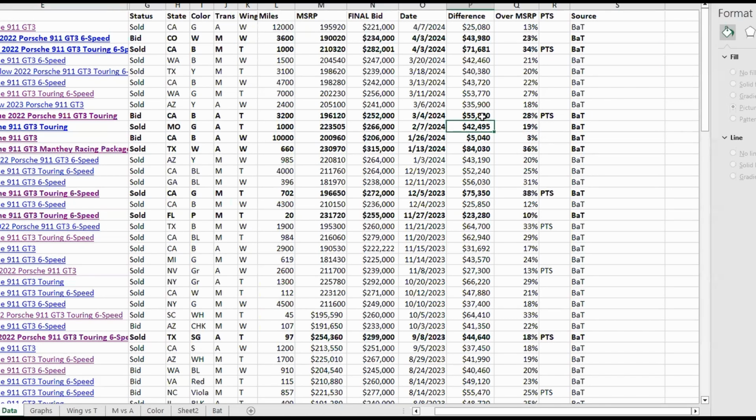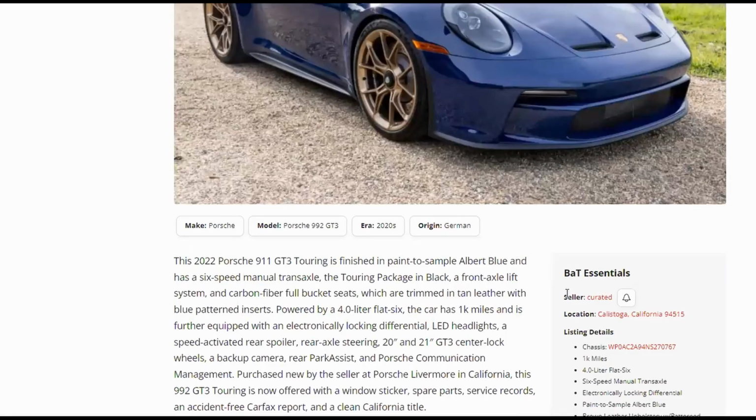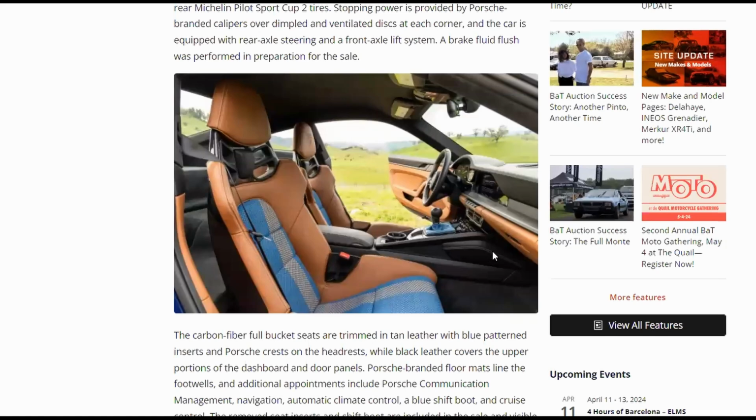Let's look at this recent sale. We'll just look at this, probably the last one we'll look at. Actually, one more I do want to look at after this one. So this went 34% over MSRP, went to 282, and this is a very recent sale from April 3rd of 2024. And I think you'll know why this car sold for as much as it did. It's got the color, this is paint to sample Albert blue, beautiful color. It only has 1,000 miles on it. It's got those beautiful wheels that I really, really like. And it has this absolutely gorgeous interior.